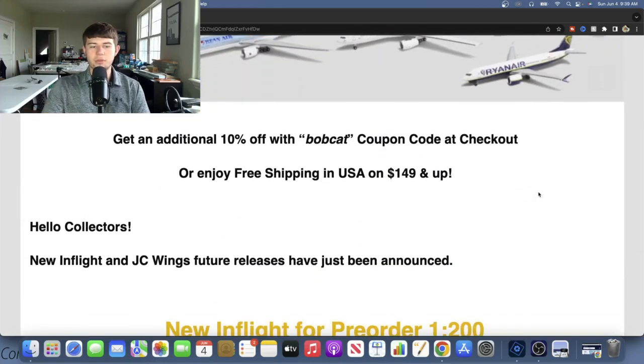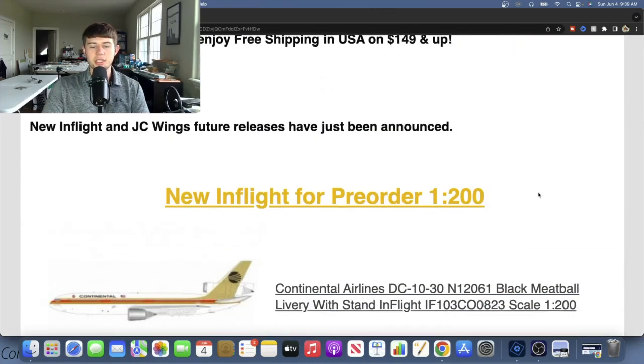Okay, here we go for our InFlight200s. Continental Douglas DC-10-30 November 12061, the black meatball livery. So I thought that we got one similar to this. Maybe it was a red contrails, but it's really nice to get to see this one getting done. So that's what we'd love to see right there. Plenty of offerings for anybody looking for them.